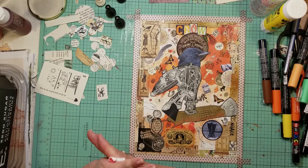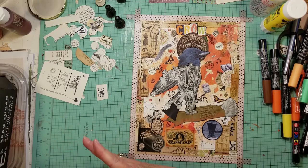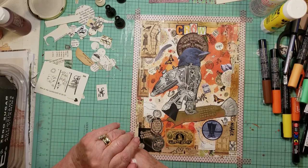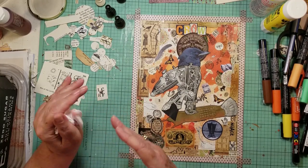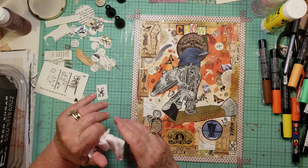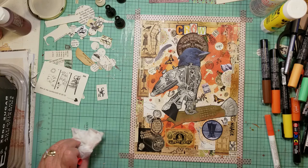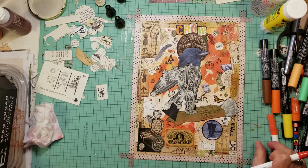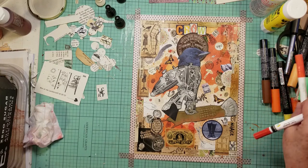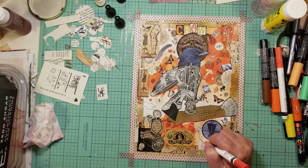So, I don't know what color I want to use. I think black might be too outstanding, to tell you the truth. But maybe not. Maybe red? Okay, these are Arteza paint markers. And they're pretty thin. I'm not going to put a lot of pressure on it, but let's start down here on this hand.